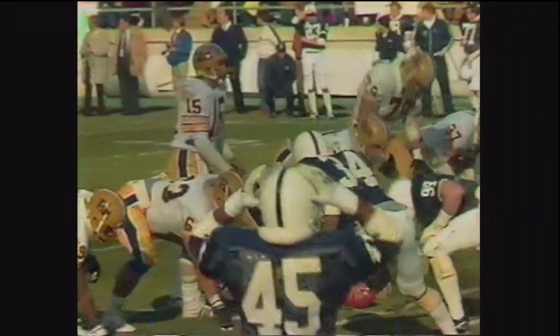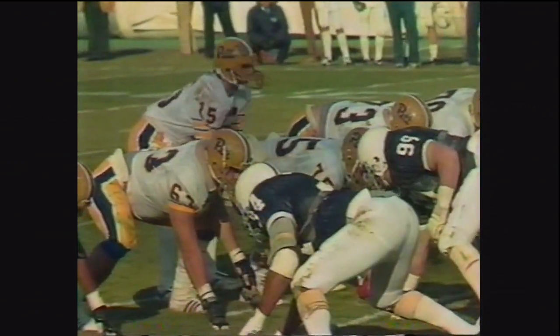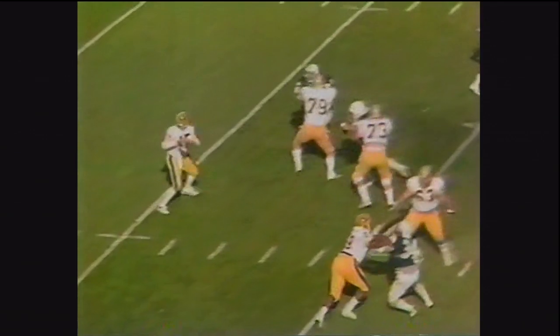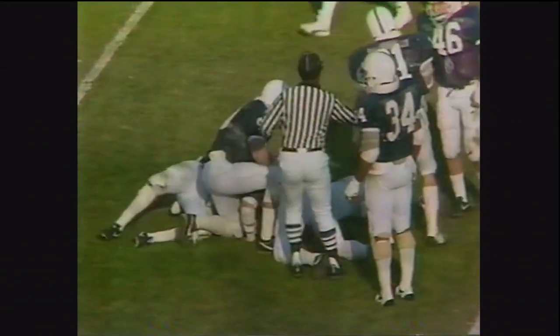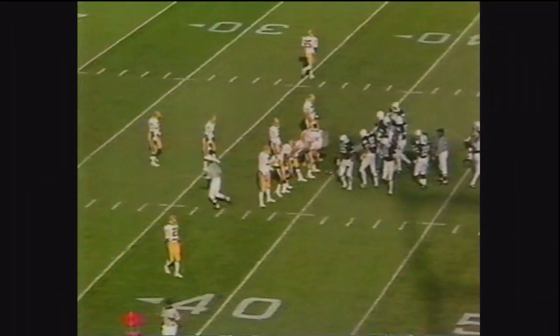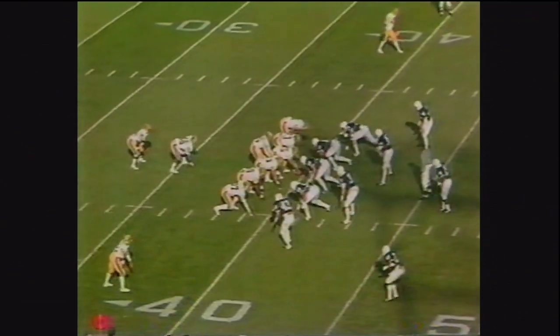First and 10, Pitt at their own 45. And this is a Pitt offense that has struggled all year long. They have not moved the ball well against anybody. Jimmy, a lot of time out in the flat. Caught by McIntyre. He's hit, and we got a flag down. The gain is out to the 48. It would have been a gain of 3, but again, there's a flag down. It may be a hold against the Panthers. So the penalty goes back to the 40-yard line.